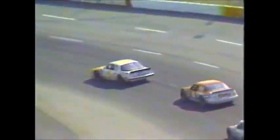I think right now that, yeah, there's Elliott falling back again. Well, Jeff Bodine just moved up on the inside of Bill Elliott and took the measure on him and moved away. So Bodine's car is certainly working very well now, a little bit better than Bill Elliott. I think that's putting it mildly.